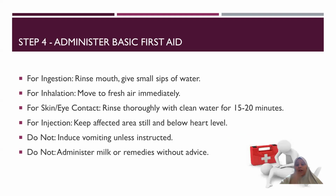Administer basic first aid. Basic awareness of first aid is very important for any poisoning. Number 1, for ingestion, rinse the mouth and give a small sip of water. Number 2, for inhalation of poison, move to fresh air immediately. Number 3, for skin or eye contact with chemicals, rinse thoroughly with clean, normal temperature water for 15 to 20 minutes. For injection, such as insecticide, bites and stings, keep the affected area still and below heart level.